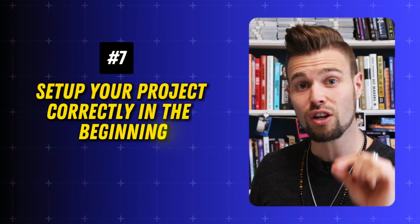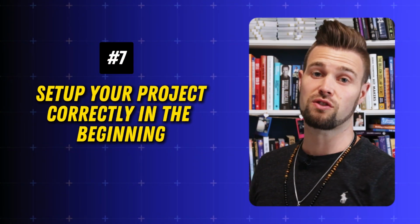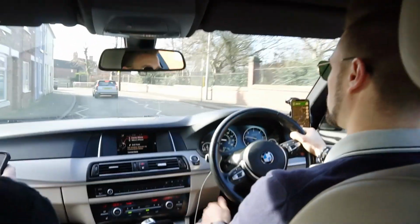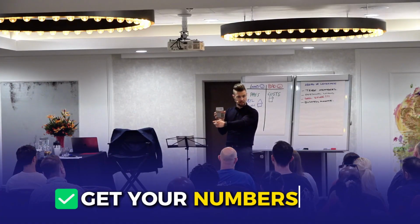But the real thing is to set your project up in the first place to be able to ride these waves of changes, because there is going to be changes. And you know what, I do have something in particular to say about these fuel costs, especially like petrol costs and diesel costs for vehicles, which is obviously the prices of oil. That's what the whole fuel thing is going up. But you've got to get your numbers right in the beginning.